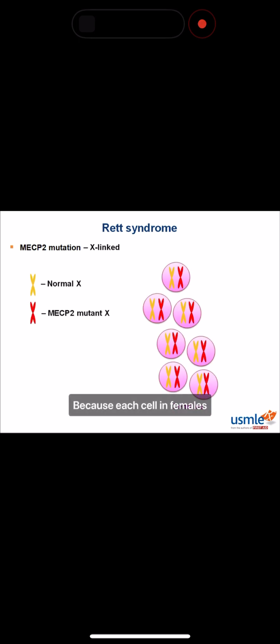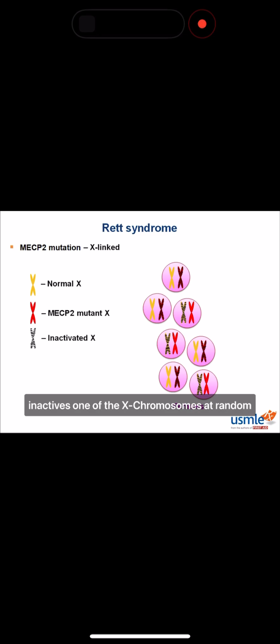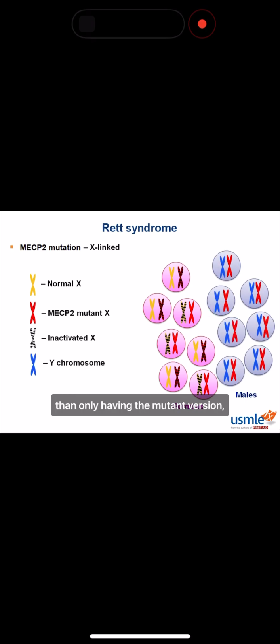Because each cell in females inactivates one of the X chromosomes at random, so half the cells will only express a normal copy of the gene, which are the yellow ones here, and half will express only the mutant copy, which are the red ones. That's not great, but it's a lot better than all the cells only having the mutant version, which is the case in the males, since they only have one X chromosome and it has the mutant copy of the gene.